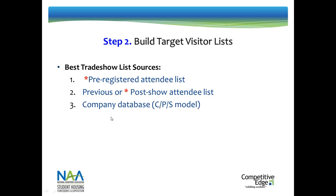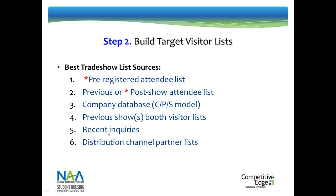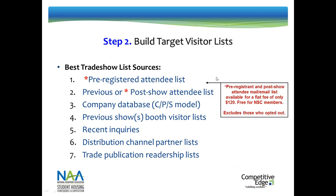Next, your house list. Customer, prospect, suspect. People that have visited your booth at this show and similar shows that are within geographical striking distance. Anybody who's reached out to your company in the last 60 to 90 days who are likely to be around this event. If you sell through dealers, distributors, resellers, trade publication readership lists.